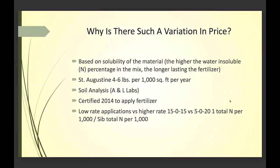St. Augustine needs about 4 to 6 pounds per 1,000 square feet a year. And that can change. If you've got a property that's being irrigated by reclaimed water, you probably could get that down to 2 to 3 pounds because there's so much nitrogen in the water that's being placed on the turf. In fact, properties that have reclaimed water a lot of times will recommend going down to 2 or 3 fertilizations a year max. We can always pull a soil analysis to see that that is accurate and make sure we're putting down the right label. And then also, as I said, we talked a little bit about the rates based on water usage.